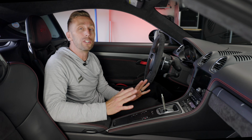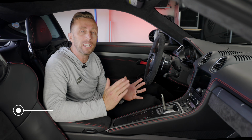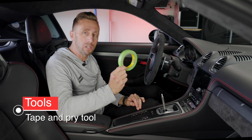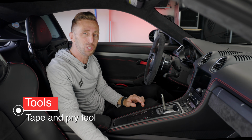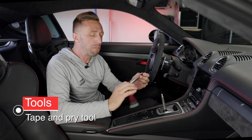Now that's all you have to do to install without a boot, but if you want to do the boot, there's a couple more steps involved and you need a couple extra tools. Number one, I do recommend some masking tape. You'll see why in just a moment. You want to protect your trim. Number two, you need some sort of trim tool. I really like this metal one.